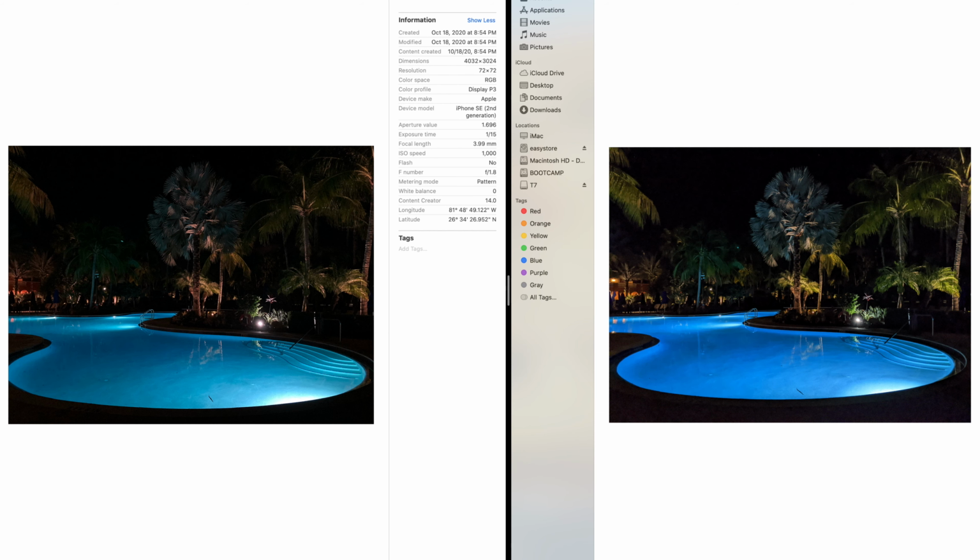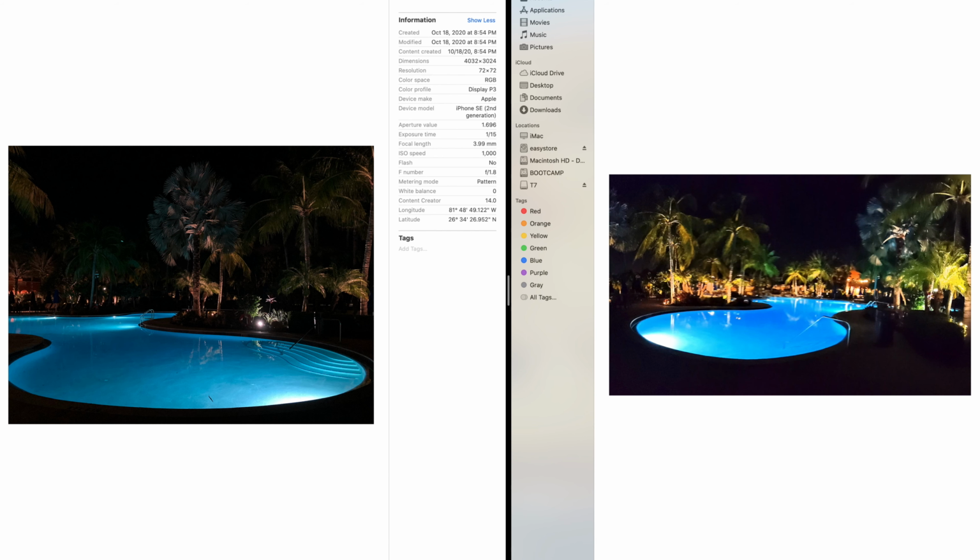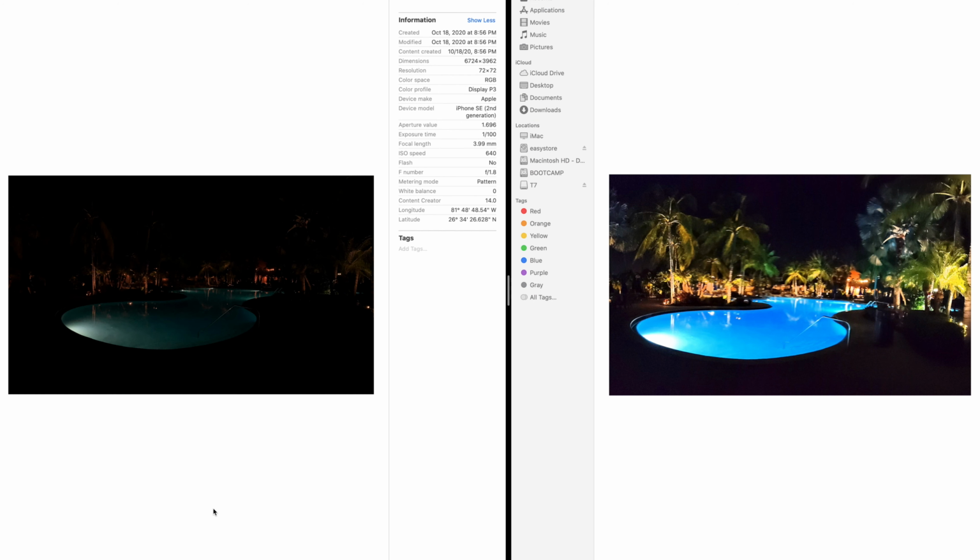This picture is a cool one. Again, you'll get to see that blue reflecting off the palm fronds there. It just looks absolutely stunning on the Pixel 4a at night. This was a poor attempt at a panorama shot here. As you can see, it just looks terrible on the Pixel 4a. I wouldn't even use that for anything.